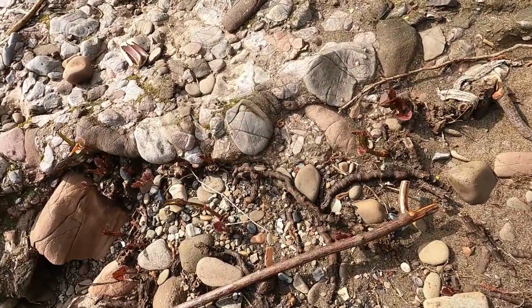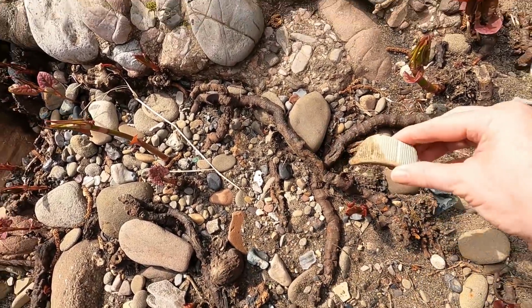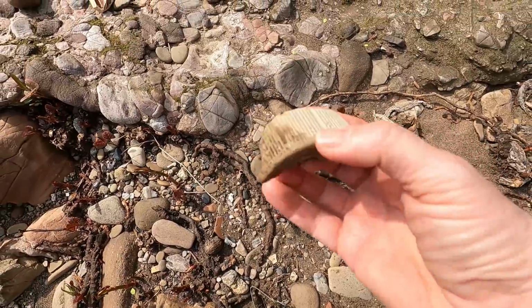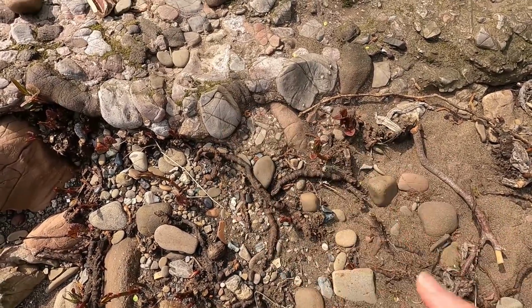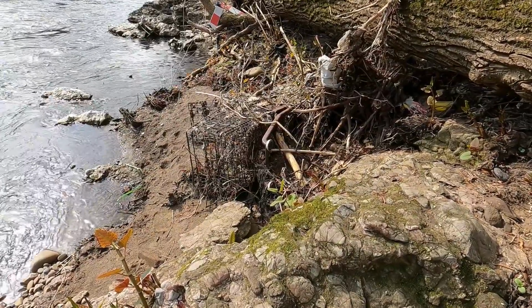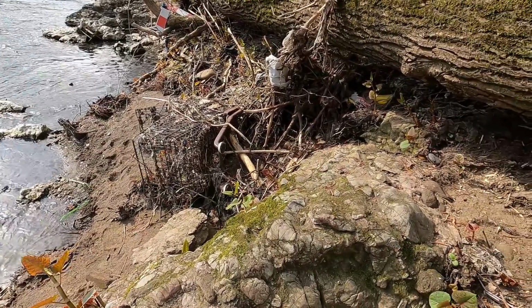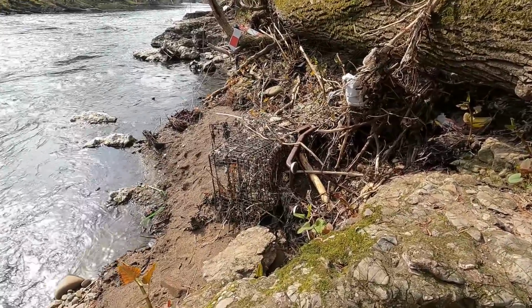Oh, look what I found here. It's a bit of ridge pottery. What is a mudlark without ridge pottery? And just over that hump is another trolley. At least one. I think there could be 2. The other one's a little bit munched up and rusted away.